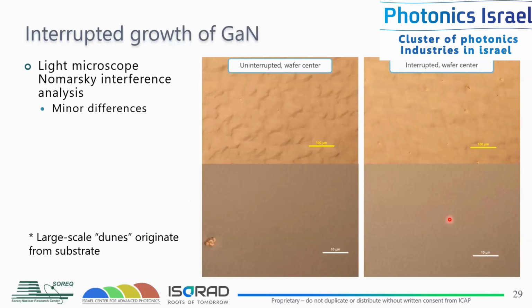So far, we've had time to examine also the surface of the growth. At large scale, this is a Nomarski image. There are dunes, like a desert. These dunes are coming from the substrate on which we grew, which is a gallium nitride template. It was grown on a gallium nitride substrate. You can see that the images are rather similar, with slight differences in hue, but they are basically similar. Looking at the highest magnification we have, the small scale, micron scale features of the surface are practically identical. So we see minor differences here, and we're working on characterizing this material further.